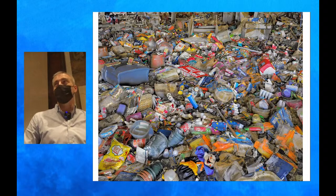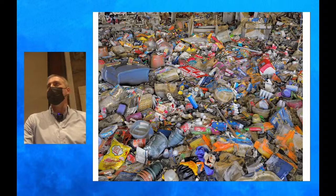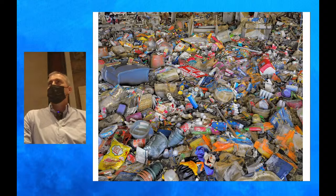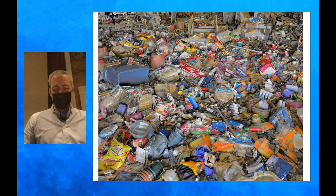Obviously, it has lots of advantages. If you buy food that's wrapped in plastic, it keeps it from drying out, it keeps it from getting dirty, it keeps it clean, all these things. There's lots of real benefits of plastics. But we have to be very careful of keeping in mind all the environmental impacts that they can have.